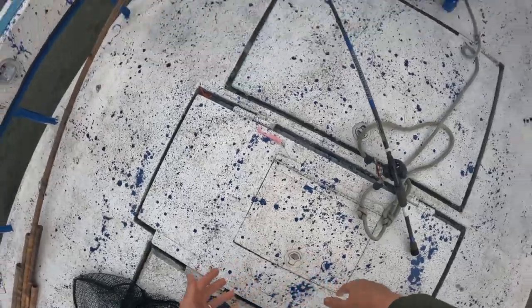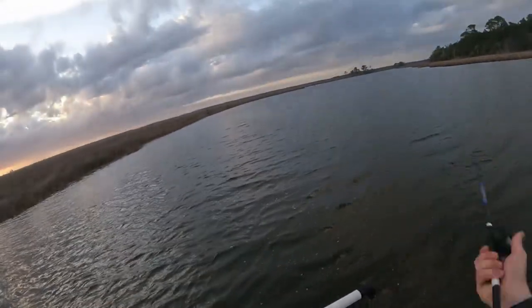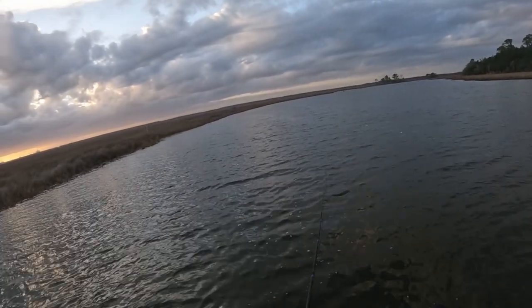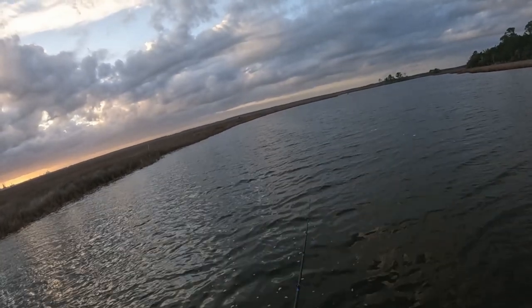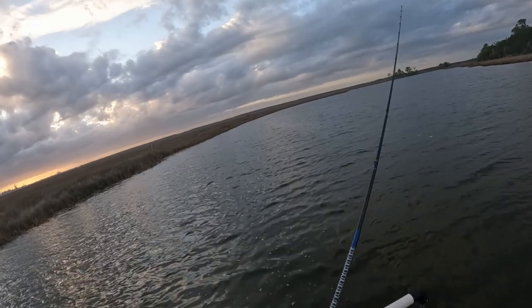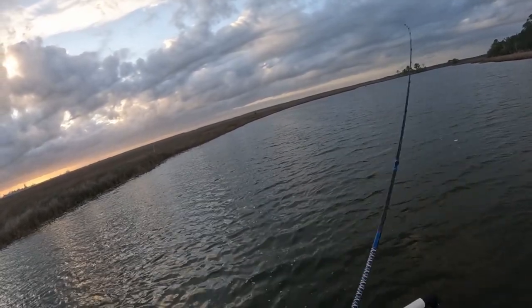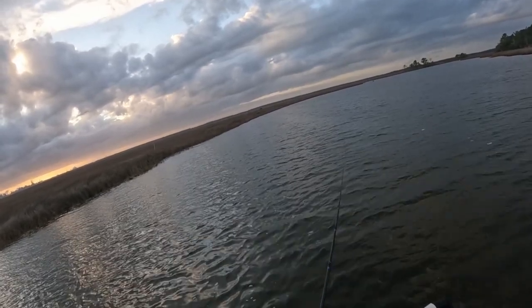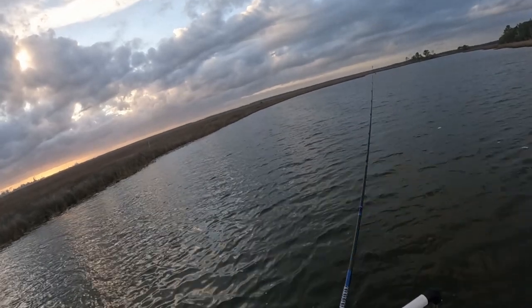Boom. And your retrieve does make a difference, y'all. The more you consciously think about being rhythmic, let it sink to the bottom, twitch, twitch, reel down, twitch, twitch, reel down, I swear it helps your chances catching fish. Don't get lazy with it and just start reeling. Think in your mind what that bait's doing.